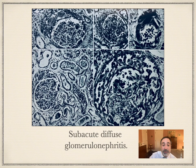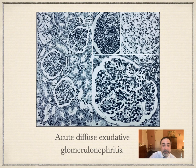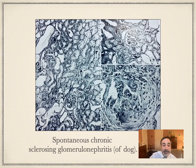There was subacute diffuse glomerulonephritis, which looks to be some type of crescentic disease. Acute diffuse exudative glomerulonephritis, which showed inflammatory cells filling the glomerular capillary loops. Spontaneous chronic sclerosing glomerulonephritis of dog, no less. In later years, it turned out to be, well, I'm not going to lie to you. I have no idea what this is.